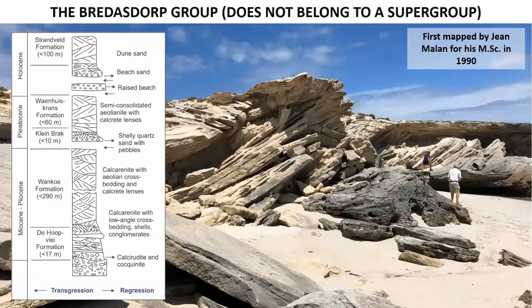At Baardskeerdersbos, I think that sort of area, you see these beautiful big dunes, those are Waenhuiskrans Formation. The Pleistocene Varkensvlei Formation aeolianites are the ones shown in the picture here, which are well exposed on the beach at Walker Bay. The Klein Brak Formation is the associated beach deposits, and that's been dated all the way back to 400,000 years, which is our closest analog of what we expect for the modern period of warming. And all of this is overlain by the Strandveld Formation, which are the beaches and the dunes. That's Gerrie van Asweg, and he's standing on the beach on the Strandveld Formation over there in the photo.